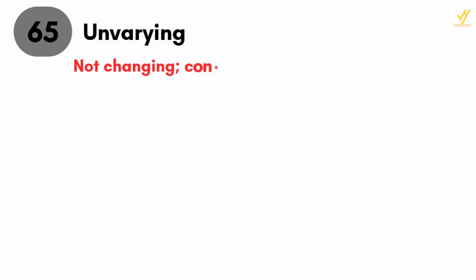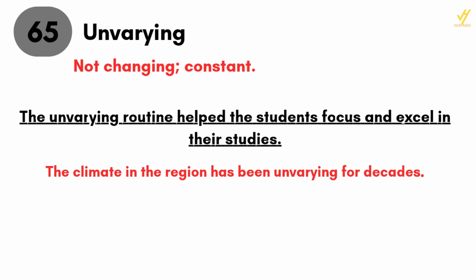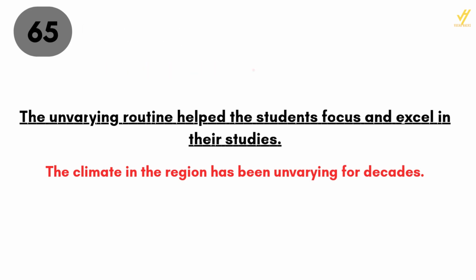Unvarying. Not changing, constant. The unvarying routine helped the students focus and excel in their studies. The climate in the region has been unvarying for decades. The recipe's unvarying ingredients contribute to its consistent taste.